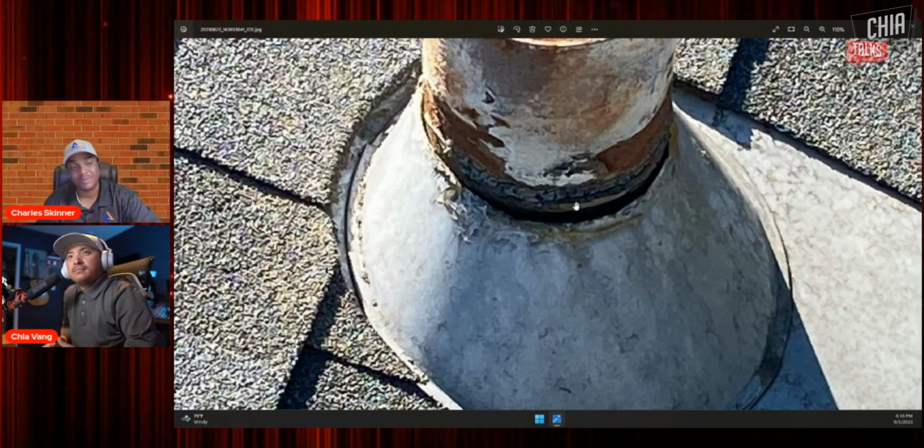A perfect example is storm collars and boots when they come through the roof. This one just had sealant on it. And this is a prime example of an area that's going to allow for water intrusion. This is going to actively let water into your attic structure without any kind of additional sealant. But the best thing to do with this is put on a storm collar. It's just a rubber $5 part that can save you hundreds, if not thousands of dollars. It's as simple as that.